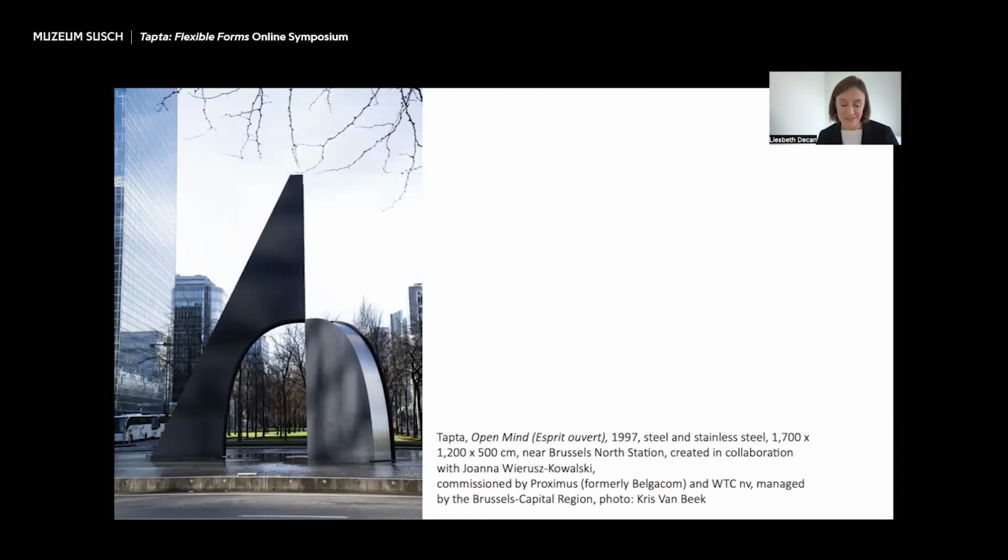The open mind concept indeed fully characterizes Tapta. Her open vision on art and life shaped her multifaceted practice, consisting of creating autonomous artworks, applied objects such as garments and furniture, and works situated somewhere in between the two, as well as teaching and initiating collaborative projects. The power of her oeuvre undoubtedly lies in the interconnection between all of these elements, and most importantly, in the connection between artwork, space, and viewer participants.